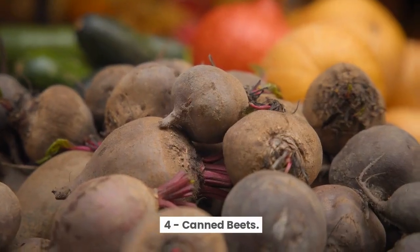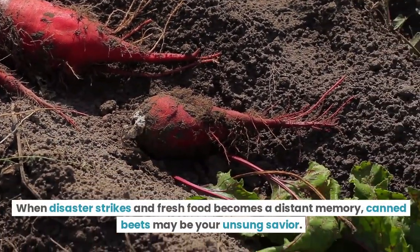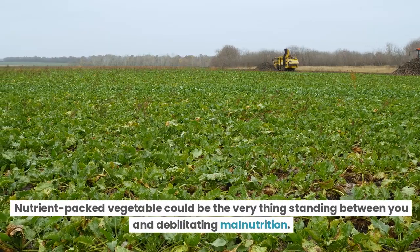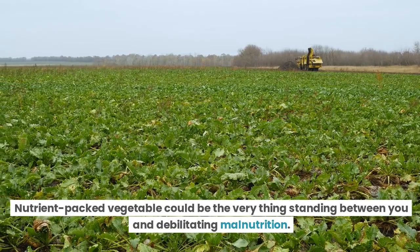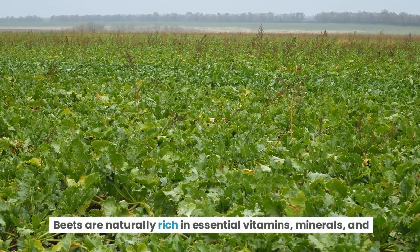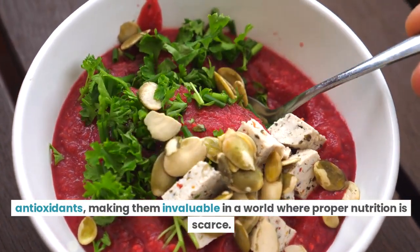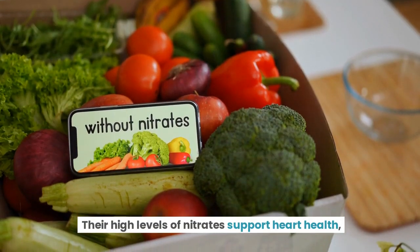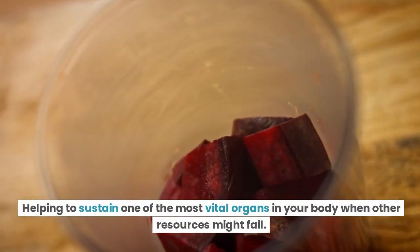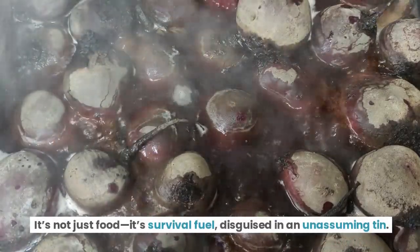4. Canned beets. When disaster strikes and fresh food becomes a distant memory, canned beets may be your unsung savior. Overlooked by almost everyone, this vibrant, nutrient-packed vegetable could be the very thing standing between you and debilitating malnutrition. Beets are naturally rich in essential vitamins, minerals, and antioxidants, making them valuable in a world where proper nutrition is scarce. Their high levels of nitrate support heart health, helping to sustain one of the most vital organs in your body when other resources might fail. It's not just food, it's survival fuel, disguised in an unassuming tin.